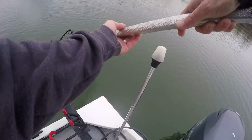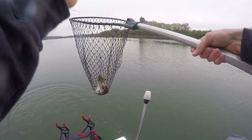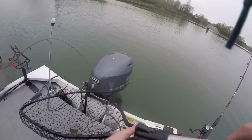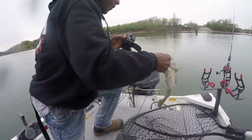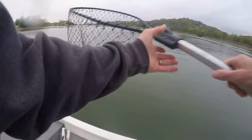I told you we were trying to get a good one here. Yes! Oh my god! Oh yes, that's what I'm talking about. That is what I'm talking about, guys. That's a good one right there. That's a nice one. That is a big old boy right there. That's a nice little 2 pound, 3 pound chunker, man.